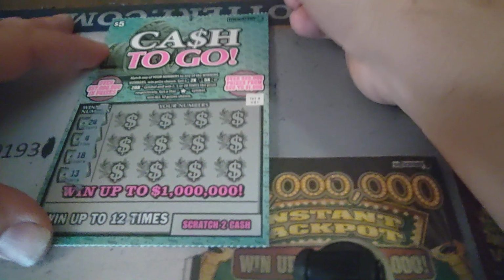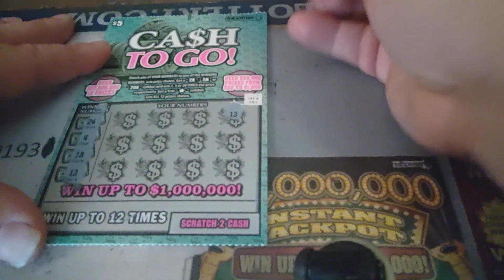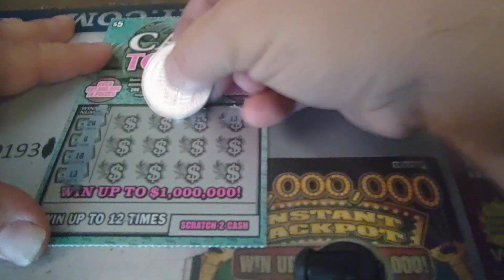We need to look for 24, 4, 18, and 13. 13 right off the rip. We got to win. 25. Just the 13 so far.